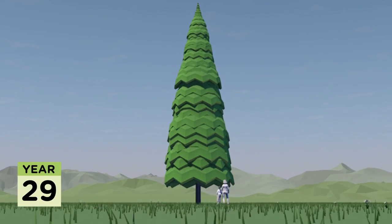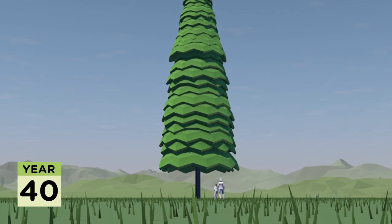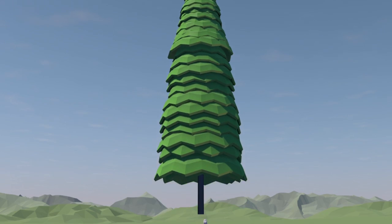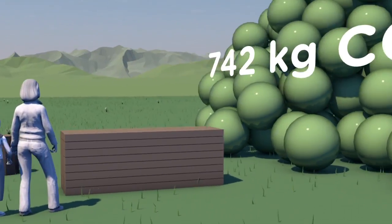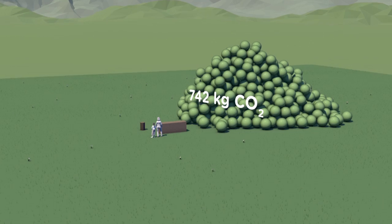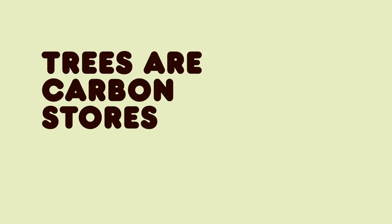This typical tree will have grown to a height of 25 metres in 40 years. By then, the sawn timber produced will have captured this actual volume of carbon dioxide gas from the atmosphere. Every tree absorbs carbon dioxide and stores it as wood. Using trees is good.